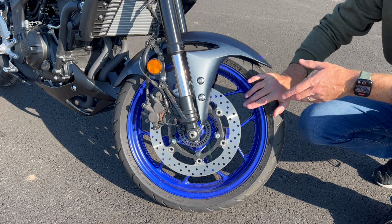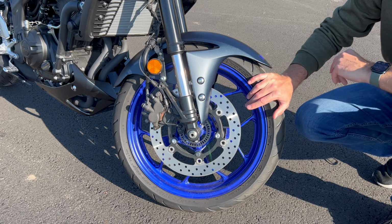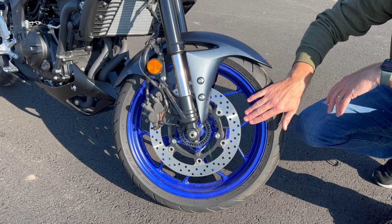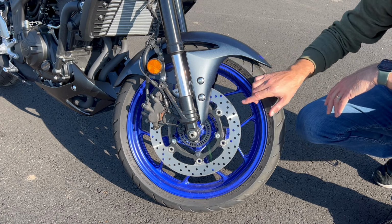You don't need a double disc brake for two reasons. One, the bike itself is quite light. Two, you're not going to be going 250 kilometers an hour on this thing, and you have everything you need. You also have the ABS ring in there. So single disc, I think it's 298 millimeters across, so a pretty good sized disc.